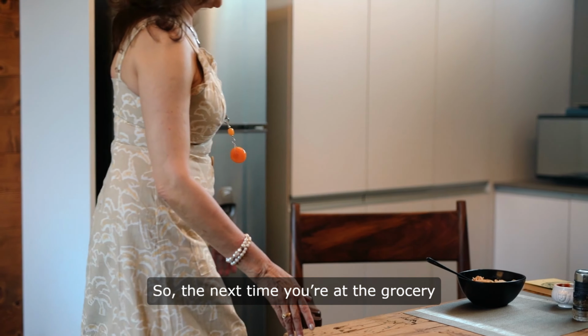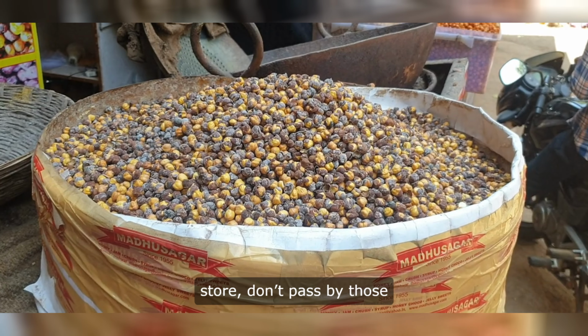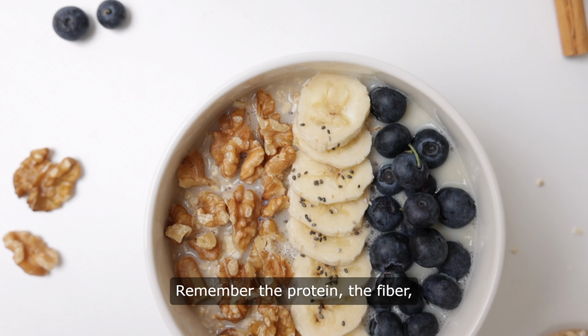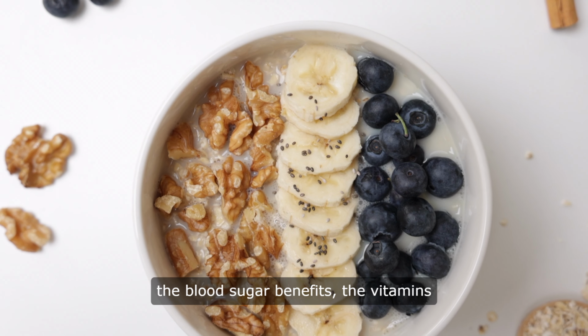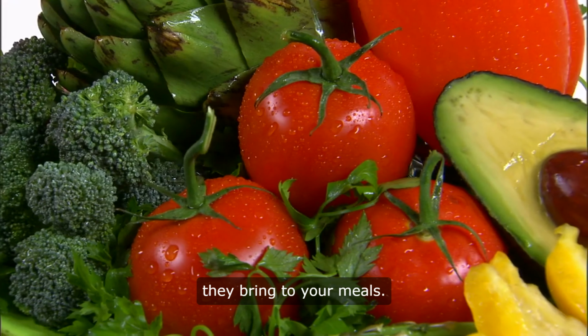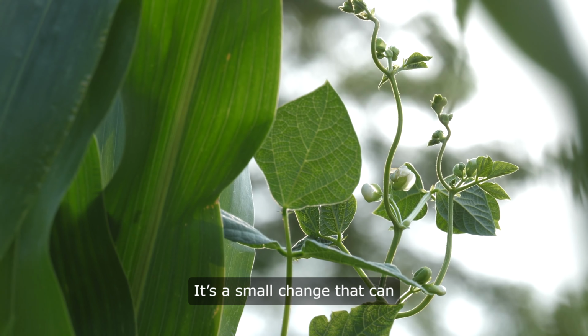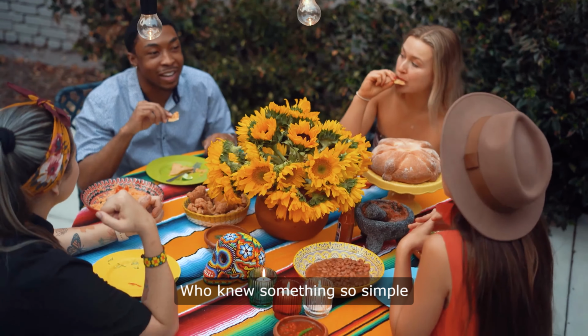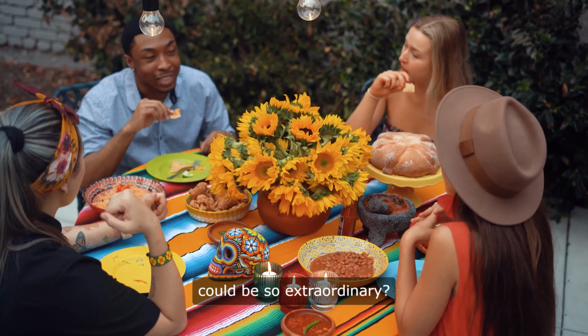So the next time you're at the grocery store, don't pass by those unassuming navy beans. Remember the protein, the fiber, the blood sugar benefits, the vitamins and minerals, and the versatility they bring to your meals. Embrace the bean. It's a small change that can lead to big benefits for your health and well-being. Who knew something so simple could be so extraordinary?